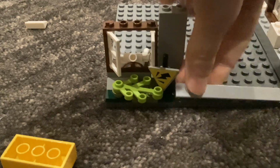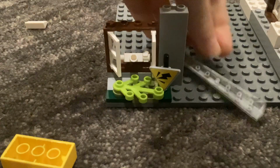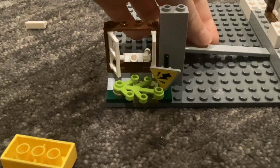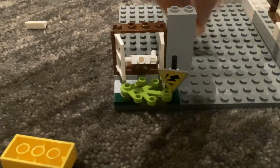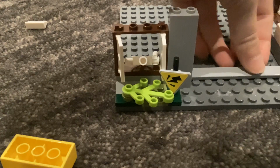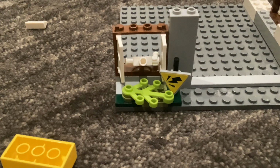Oh, wait, I'm going to add this here. Right at the top. So it's going to be like... I don't know. So, when you walk through, it's gonna be a pop out. And that's gonna, could this work? Oh no, I don't think that can fit on top of there. I think you need like the small Millennium Falcon. Okay.